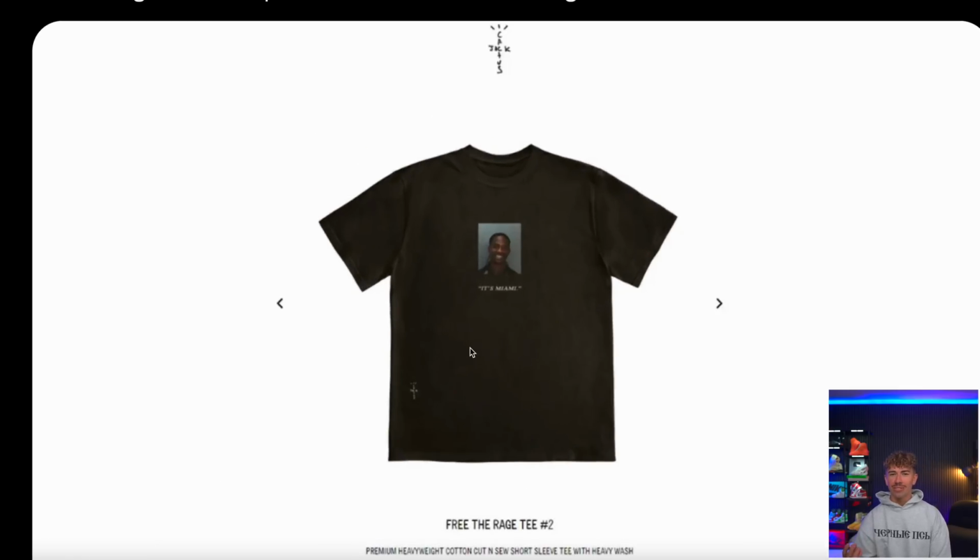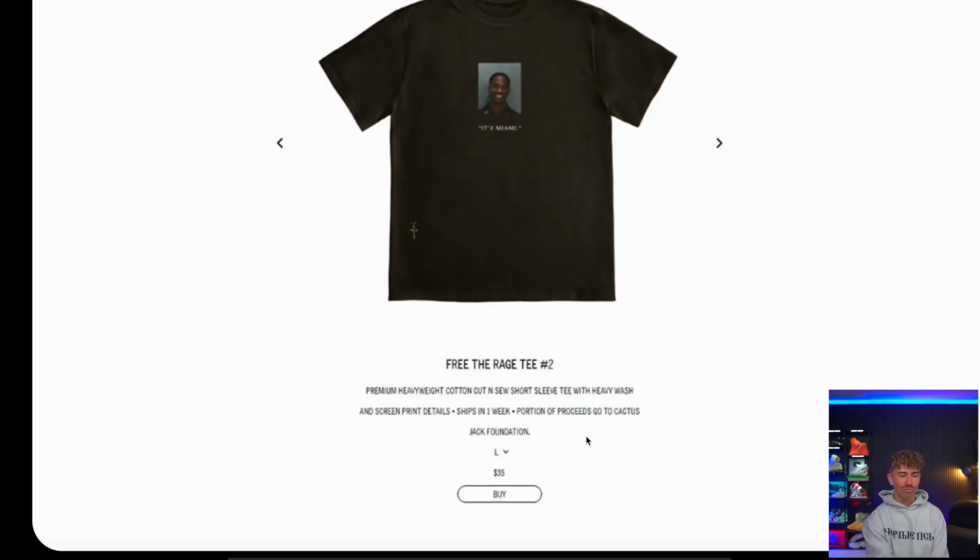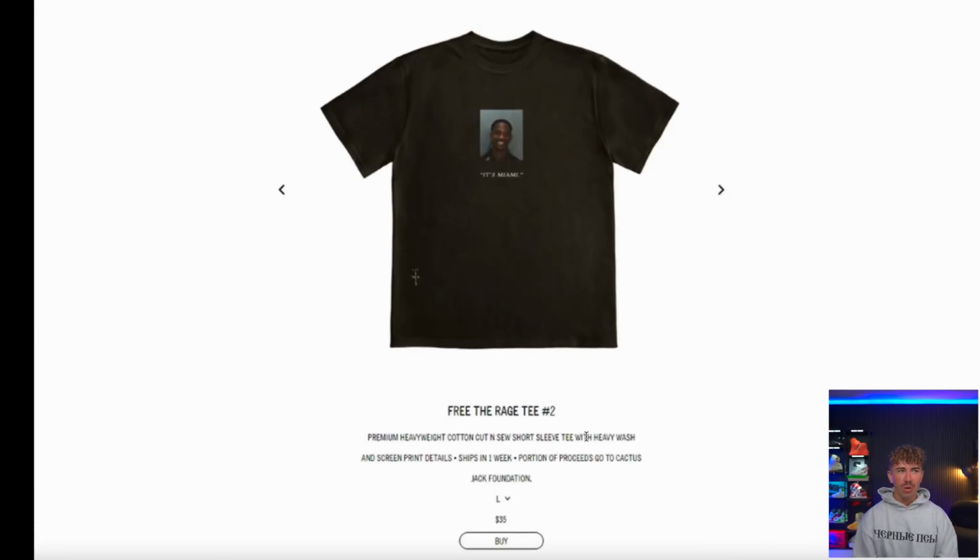I just think it's so hilarious how quick this was. Like, was he still in jail while they just whipped this up, his team maybe? Either way, this t-shirt was $35, which sounds super reasonable. However, it really depends where you are in the world.